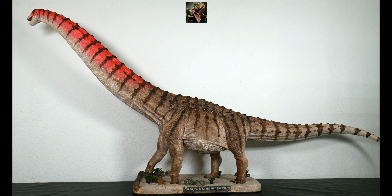Last go round, I reviewed a custom model made by Ademar Pereira, courtesy of Terra. And this was the main reason that I reached out, because I wanted a model of this beastie right here. This is the Patagotitan, or Patagotitan, however you want to pronounce it, Patagotitan maiorum. And you can see what's going on. Absolutely gorgeous. I'm going to get that out of the way immediately.